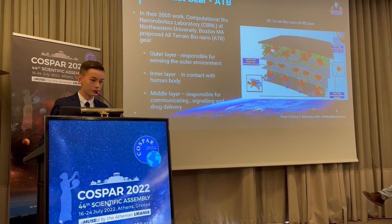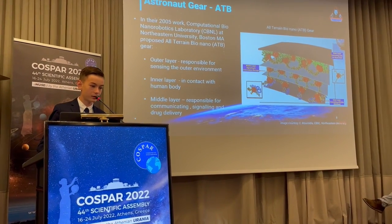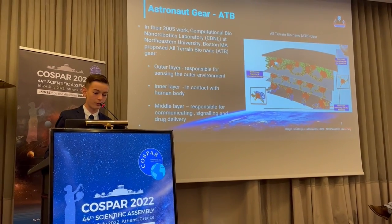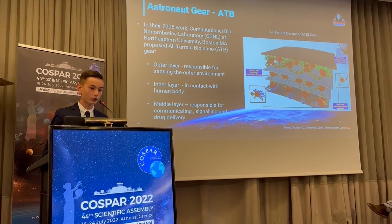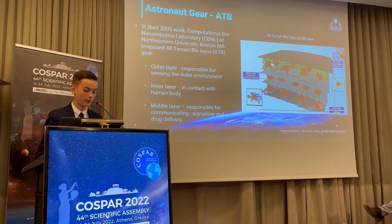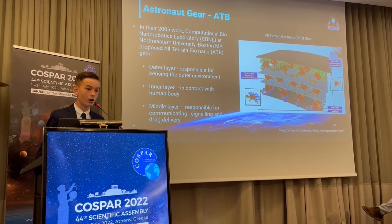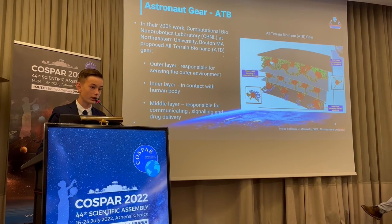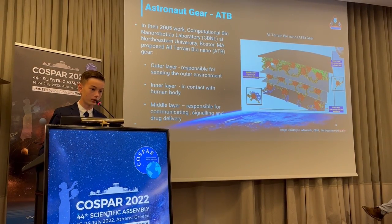As far back as 2005, before Xenobots were even created, scientists at Northeastern University in Boston, Massachusetts, proposed an all-terrain bio-nano spacesuit. This spacesuit would be composed of 3 layers. The outer layer would have nanobots responsible for sensing the outer environment. The inner layer would have nanobots in contact with the human body. And the middle layer would be responsible for communicating between the 2 layers, signaling of danger, or even drug delivery if needed.